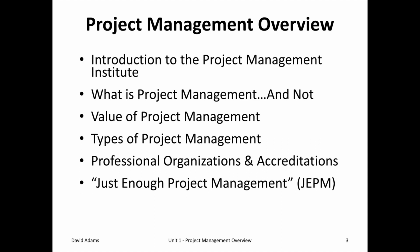Project Management Overview. You'll be introduced to the Project Management Institute organization, what is project management and what it's not, the value and types of project management, what professional organizations and accreditations you can receive, and talk about just enough project management.